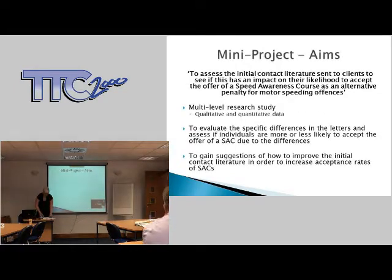Okay, the mini project was a research project within the research project, and it was an aim to look at the initial contact literature that's sent to clients from the police and from TTC to see if this had any impact, to see if there was any indication about whether the first contact made a difference into whether they wanted to take the points and the fine or whether they were going to take the offer of a course.